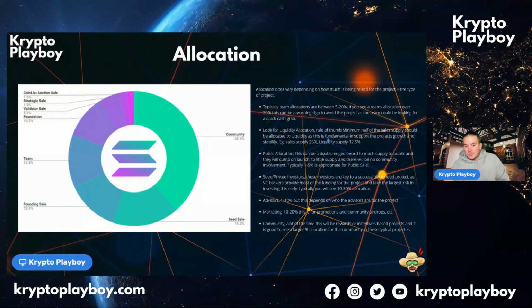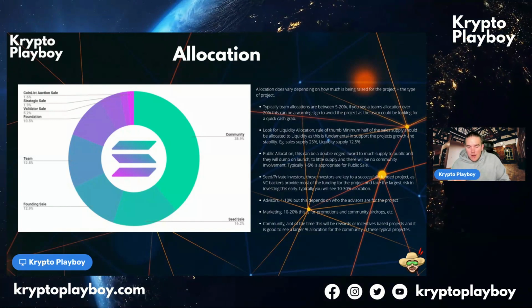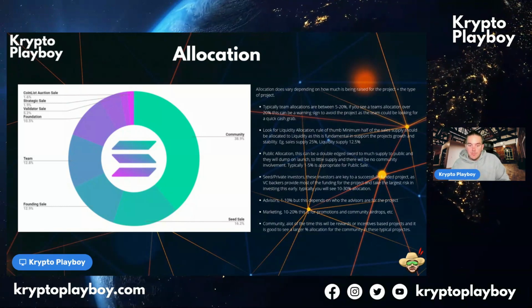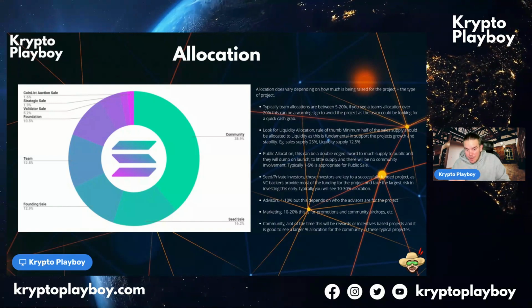Now, public allocation is like a two-edged sword. If it's too big, 99% of the public gets their coins and starts dumping them. If it's too small, there's not enough support for the project. So look for between 1 to 5% in allocation to the public.